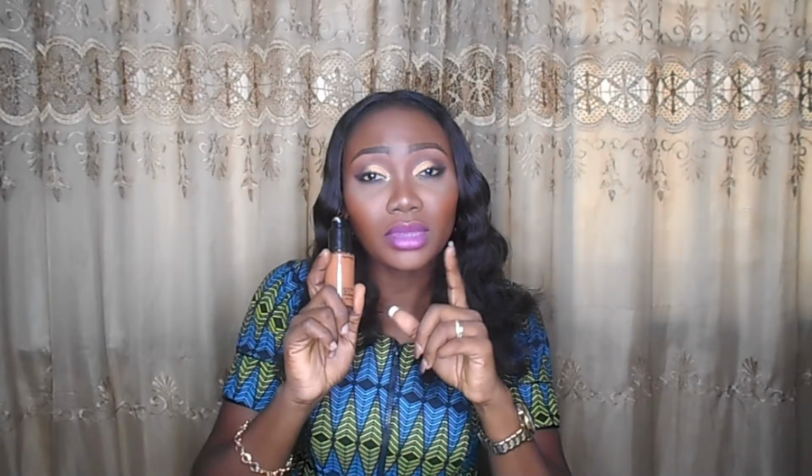Same as the other, medium to buildable full coverage, matte finish, oil free, beautiful, photographs beautifully well. It's long wearing as well, it's transfer resistant, and perfect for oily skin. It has a semi-matte finish and I really love this foundation a lot. So that's the second foundation, the MAC Studio Fix Fluid foundation.